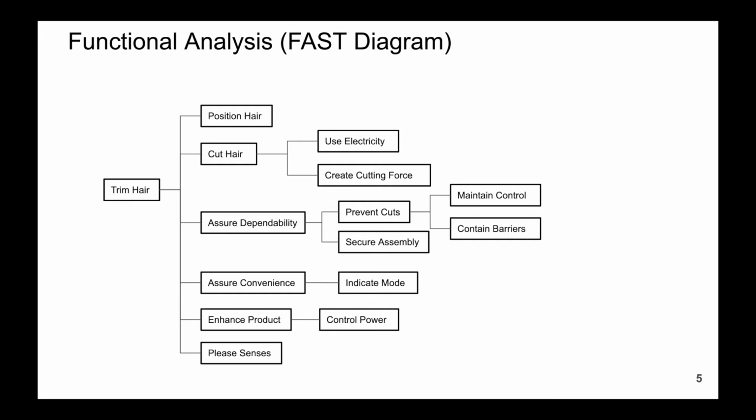As far as cutting the hair, we need to use electricity and create a cutting force. Within assuring dependability, we wanted to prevent cuts, which involves maintaining control and containing barriers or protections, and securing the assembly. Assuring convenience, having some indicator for mode or position, and enhancing the product would include controlling power and positioning, as well as a sanitary restriction.